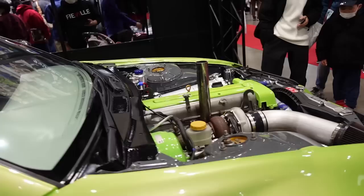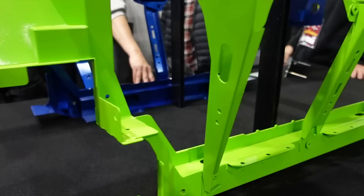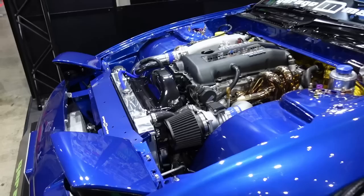You see their style is not OEM resto, it's modded. And their new part that they created for that car was this new core support. It's all plate steel that's been CNC bent and cleaner than OEM, but maintains the OEM look and feel. So you can see the core support in action there on the car.